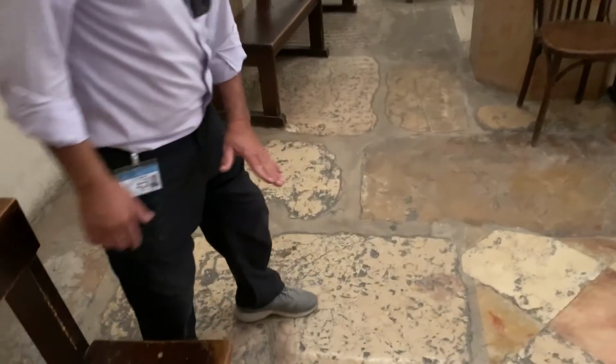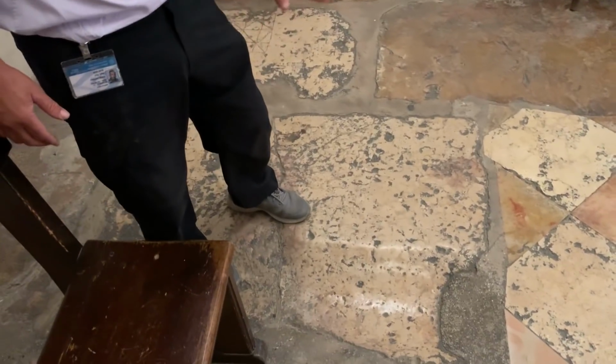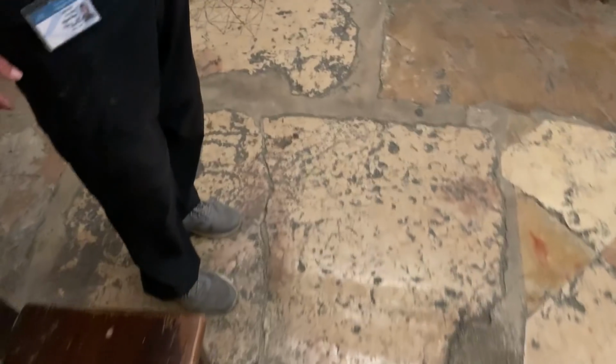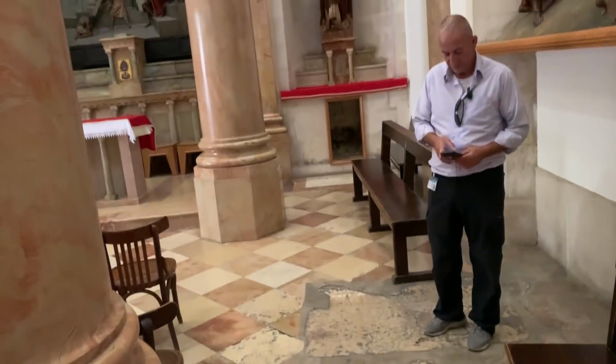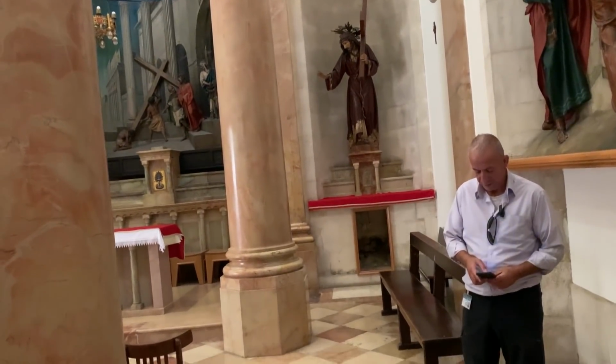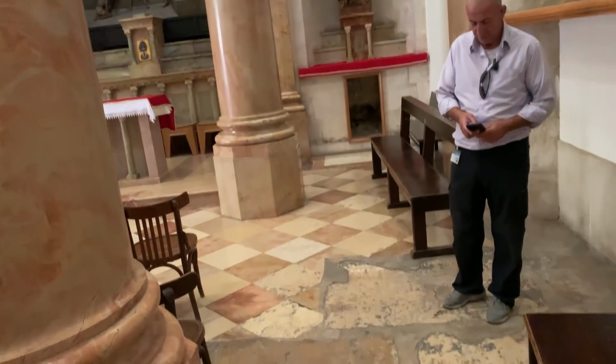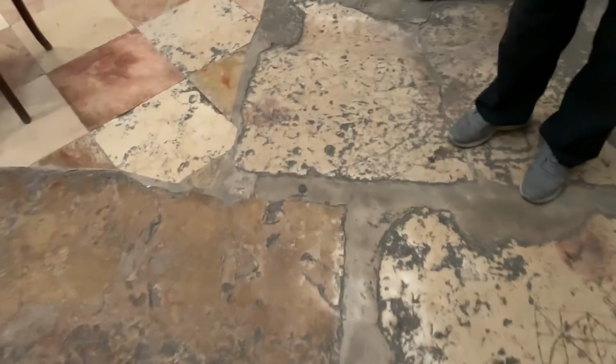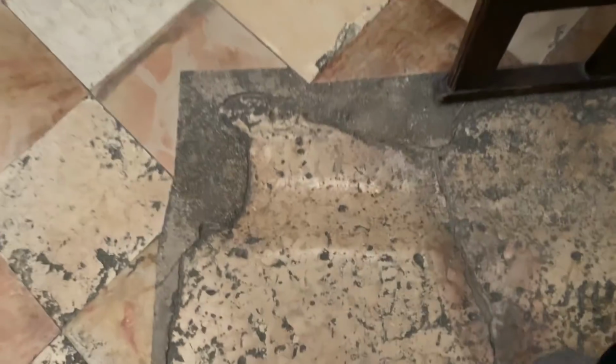This is what we call the pavement stones of the Antonia Fortress. Is this the original? This is the original stones Jesus stepped on. Yes, that's where most believe Jesus stepped. But after the destruction of Jerusalem in 70 AD, it was rebuilt again. I just want to touch the places where Jesus touched. It's worn out.